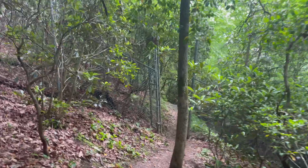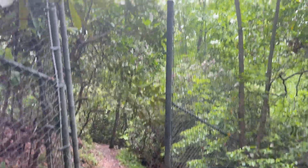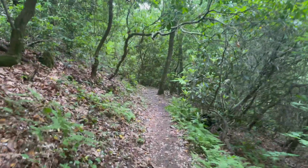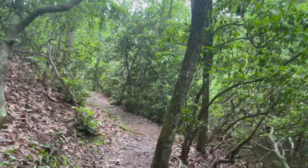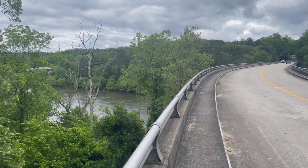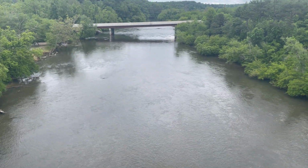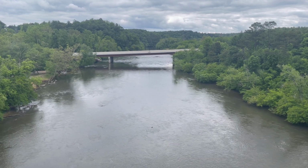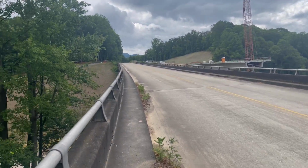Okay, so this might be a first for me for a trail. Glad it's open. I'll be down here at the French Broad River and cross that here. All right, walking over the French Broad River. Giddy up. Crossing over I-26. Looks like they're putting in a new bridge.